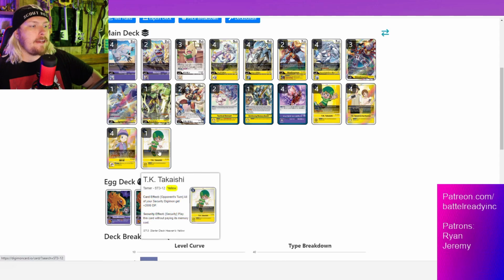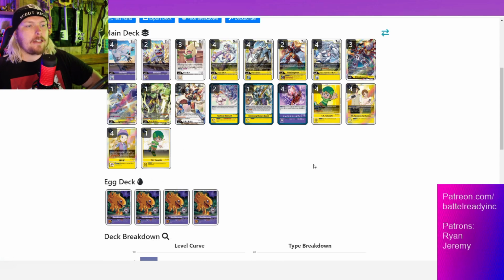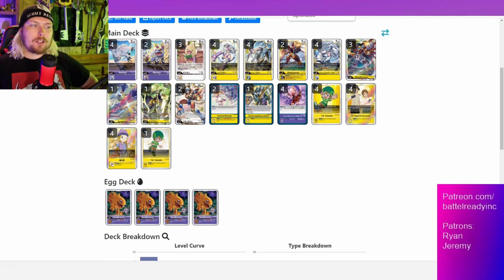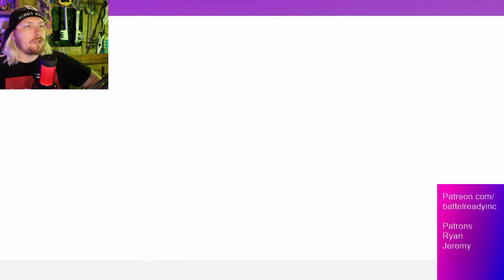And then went with an extra regular TK, which again, in a more Shine focused build, the 2-cost TK makes a lot more sense, as well as an extra duo tamer, an extra regular TK. So that really bumps up their tamer numbers here. So pretty standard for the most part, with just a few little tweaks that are pretty cool.